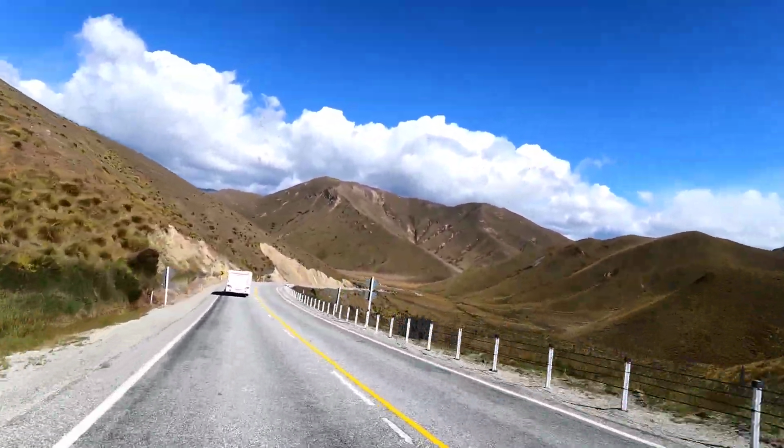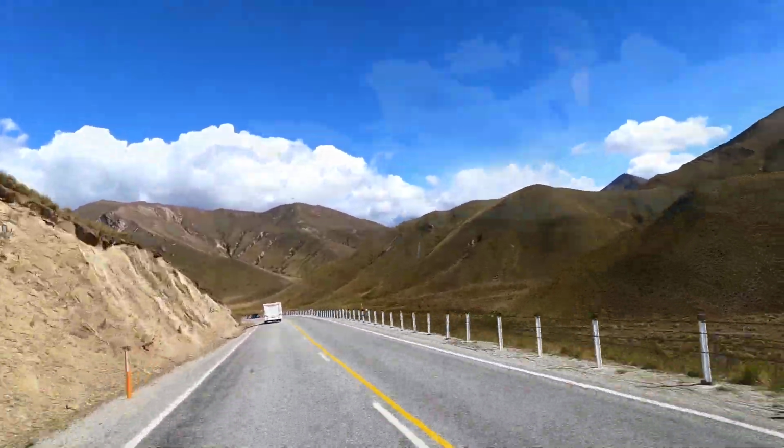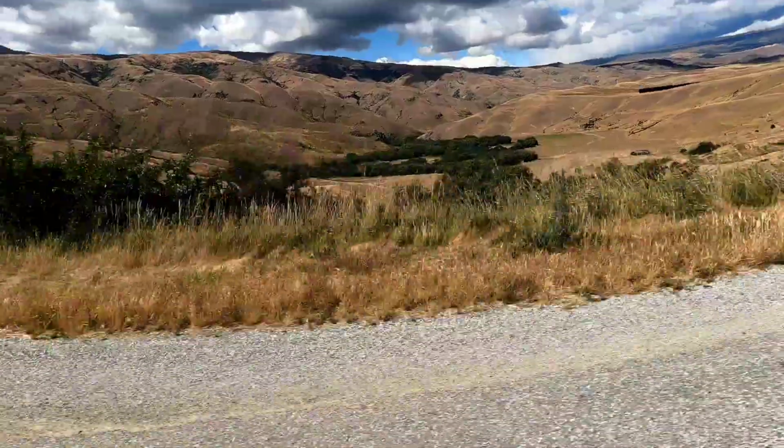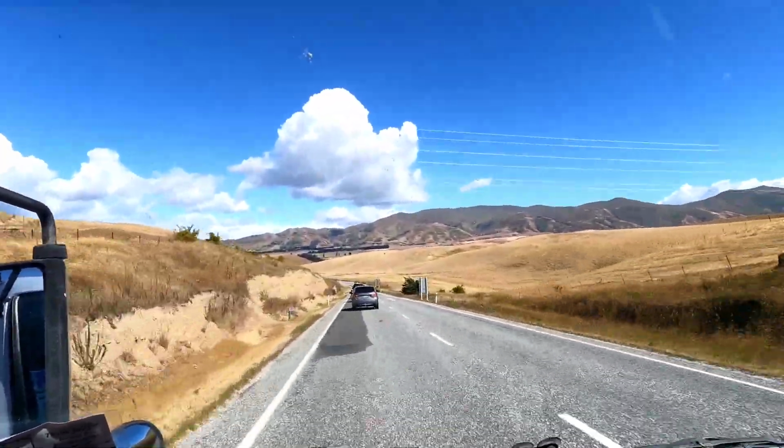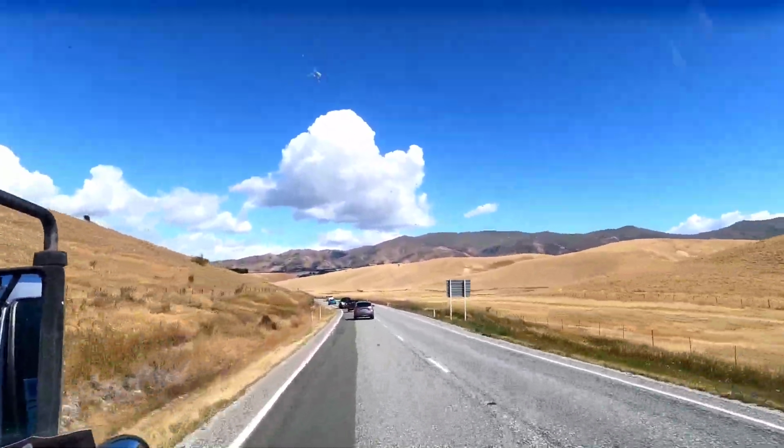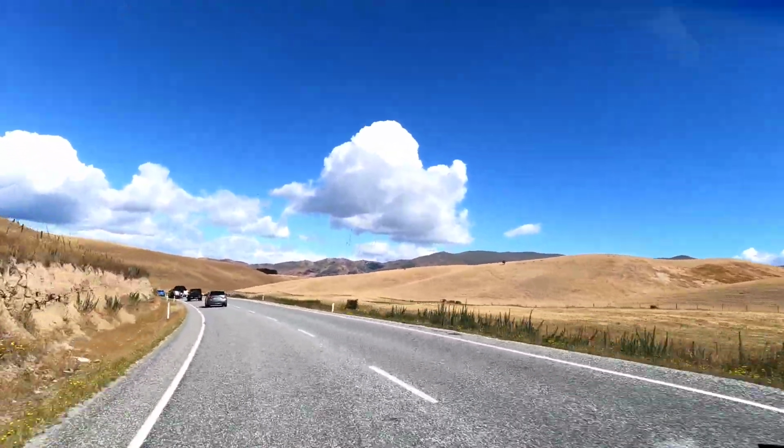It was an awesome drive up through the Lindis Pass, which it doesn't seem to matter what the weather's like. I mean, if it's snowing, it looks awesome. If it's raining, it looks awesome as well. If it's just a beautiful sunny day, it still looks awesome. It just always looks awesome. I don't know what it is.